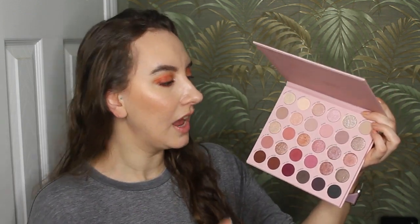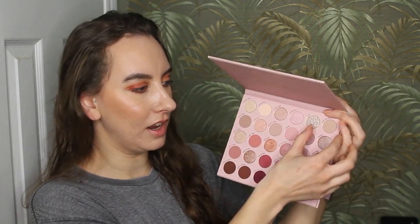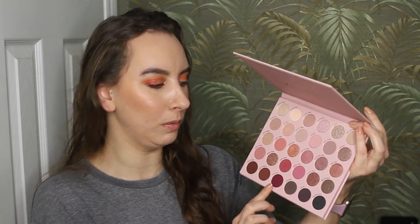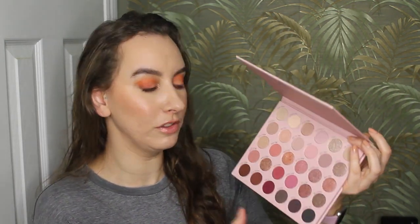In my doing No Pan Left Behind, I have discovered that there is an alarmingly few number of pink mattes. There's a lot of these really cooler toned, they're all rosy toned, but there's so many pinky shimmers in here, and only 1, 2, 3, 4, 5, this is more purple, but we'll say 6 pink mattes. So I found that I wish there was more mattes in this palette. There's a lot of shimmers. They're all different.